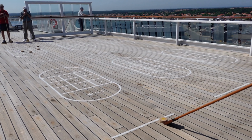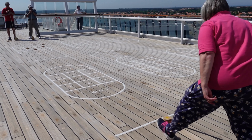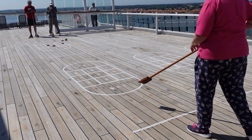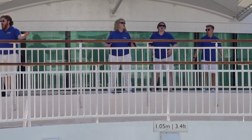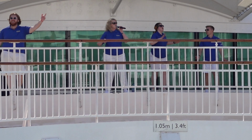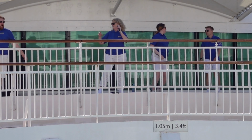After lunch we popped up to the top decks for another game of shuffleboard, and shortly afterwards it was time for our final sail away of the cruise. This time we thought we'd join in with the party. The only thing that was missing was some good old Union Jacks. That was brilliant.